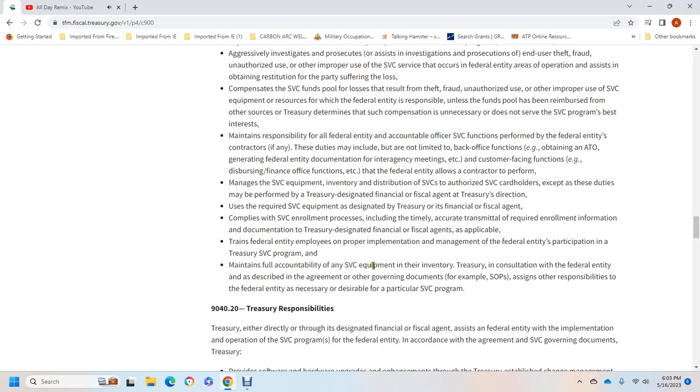Maintain full accountability of the stored value card equipment inventory, as required by the agreement and governing documentation, for example the standard operating procedure assigned to the other responsible parties of the federal entity, as necessary or desirable for the particular stored value card program.